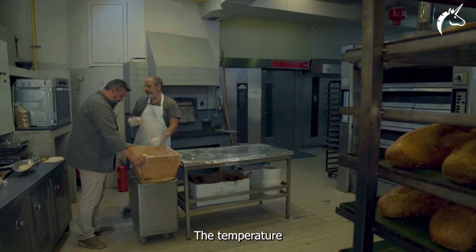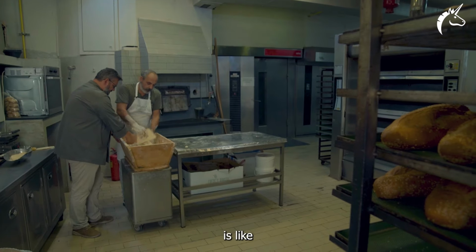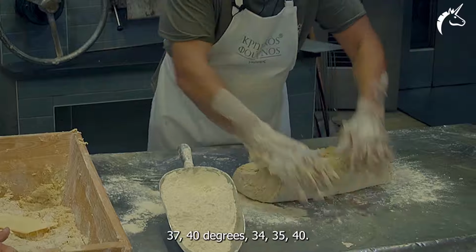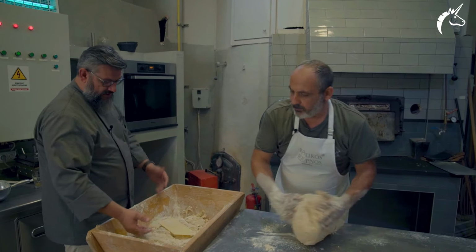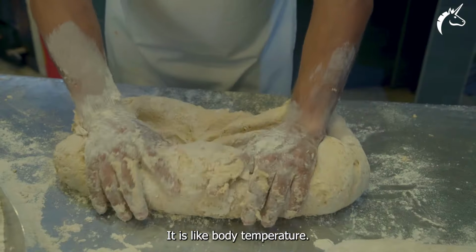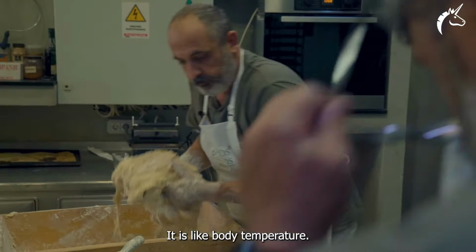The temperature is like 37, 40 degrees. 34, 35, 40. I would give the baby a bath. Yes, exactly this. Like body temperature.